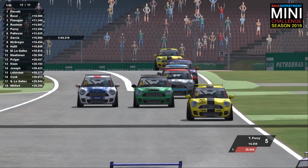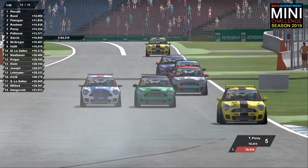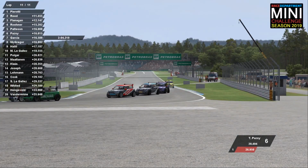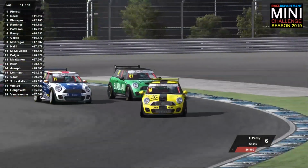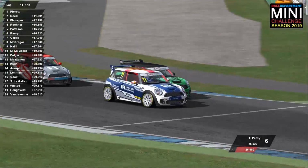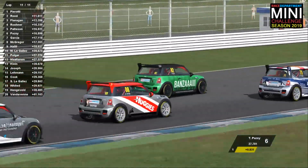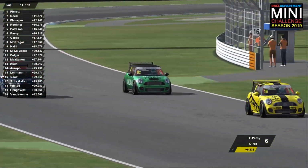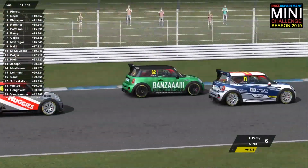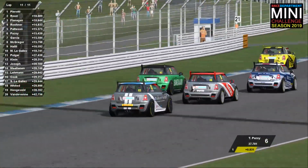There goes Patterson to the inside of Patsy. They're side by side. And onto the braking zones. Patterson's going to make it work, surely. But the switch back across as Michael Klein gets a penalty. From 13th position. On the exit, though, Patterson has only just got the overlap on Patsy, but he's on the correct side of the circuit for the upcoming hairpin.